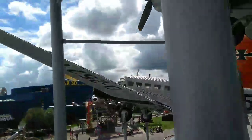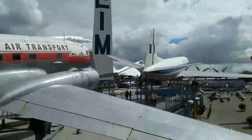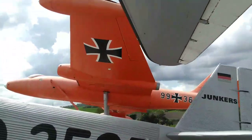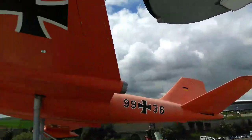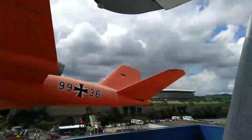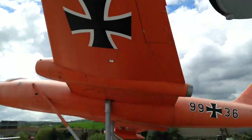We have a Junkers 52. Look at that. And there we have a Canberra. Right there. Great Britain actually did a recon flight over the Soviet Union with a Canberra in the, I think, early 50s or late 40s, and the Russians couldn't intercept it. They did hit it though.